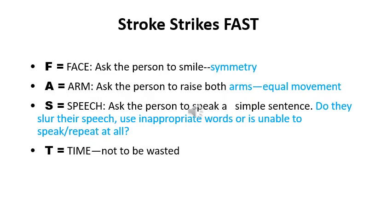Stroke strikes fast. In most cases the clinical presentation will be sudden. The person will be brought to your hospital or your clinic, maybe unconscious with one-sided palsy, etc. And there is an acronym used as a mnemonic called FAST, and each letter of FAST is a symptom that helps to diagnose the stroke clinically at the earliest. The treatment of a stroke depends on early diagnosis, because the earlier we diagnose the condition, the less damage to the brain occurs.